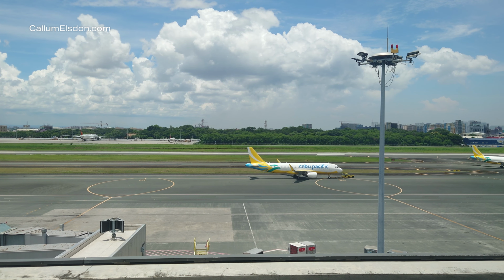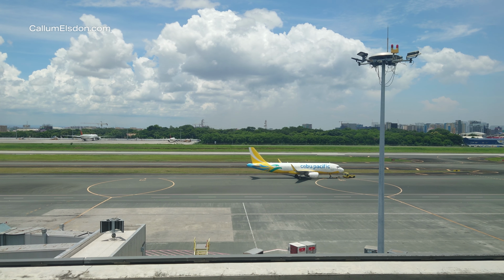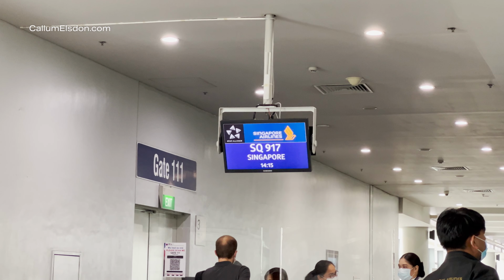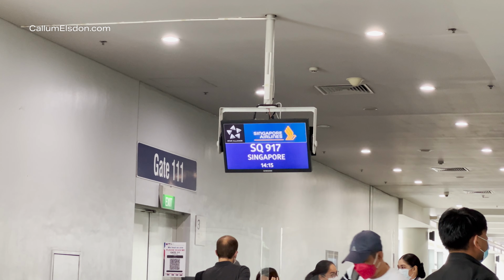We soon headed for gate 111 in the crowded corridors of Terminal 3 for a very messy boarding procedure. The staff tried to maintain control, but many passengers were simply trying to board when it was not their time.